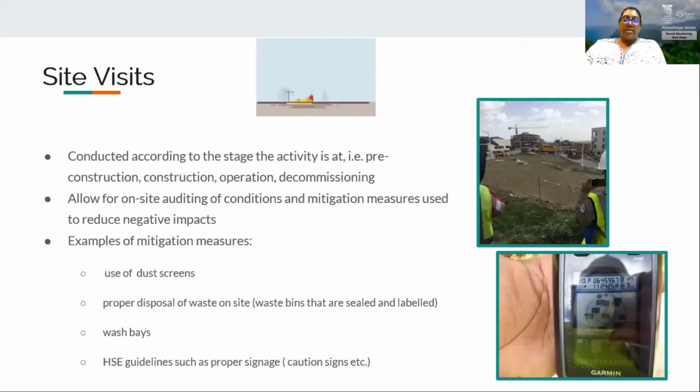So when a site visit is conducted, we observe the presence of these measures and if they are installed and working properly as guided by industry's best practice or international guidelines. Examples of some of these measures include the installation of a wash bay, sediment retention measures, and the proper storage of aggregates. The EMA also participates in joint site visits to address any concerns that are brought to our attention through other agencies.